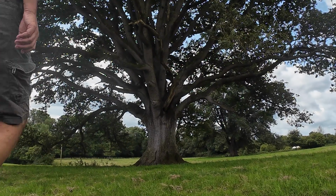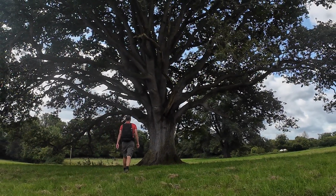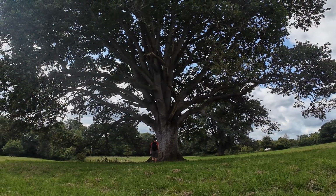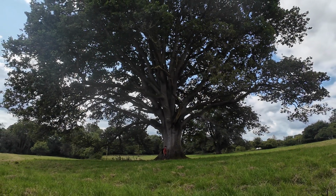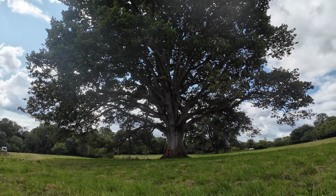I'm just coming down into Pennard. I haven't seen a tree this big before. I'm just going to go and stand next to it for scale. But it's massive. It must be a massive oak. Camera doesn't do it justice. Let's see if I can. It's massive. Bloody hell.